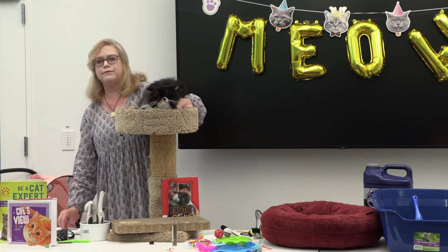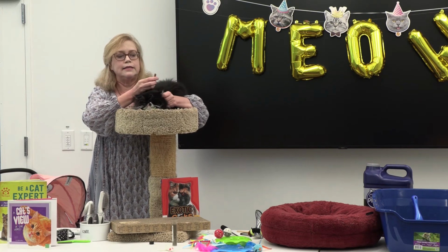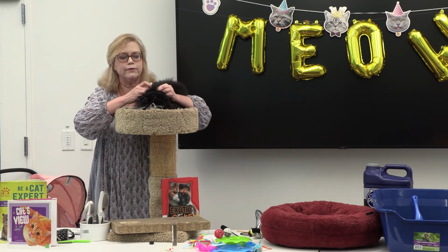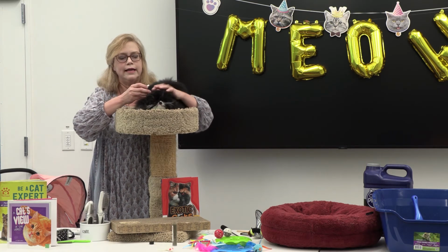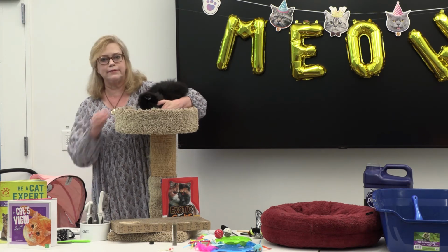Now we need to talk about flea care. Even if you keep your cat indoors, which I recommend, they can still get fleas. So once a month, you're going to need to put flea medicine onto your cat. And it comes in a tube like this, and you just part the fur at the base of their skull, and then you just squeeze it out. And Mustache hates the flea medicine, but he still gets it every month because we don't want those fleas.